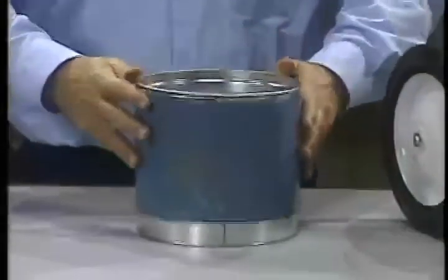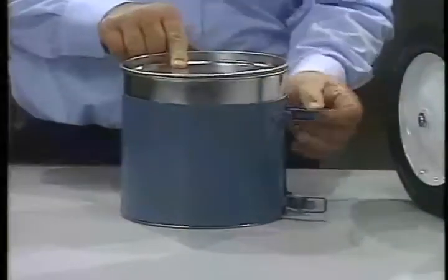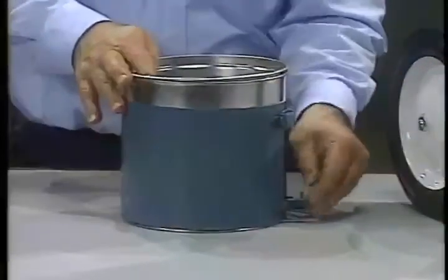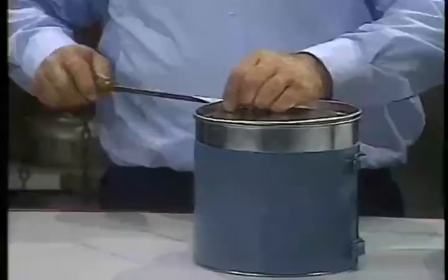Place a can shield around a 5-quart can of Nordstrom sealant, making sure that the seam of the can is opposite the shield snap closures. Now snap the shield closed. Open the can of sealant with a screwdriver.